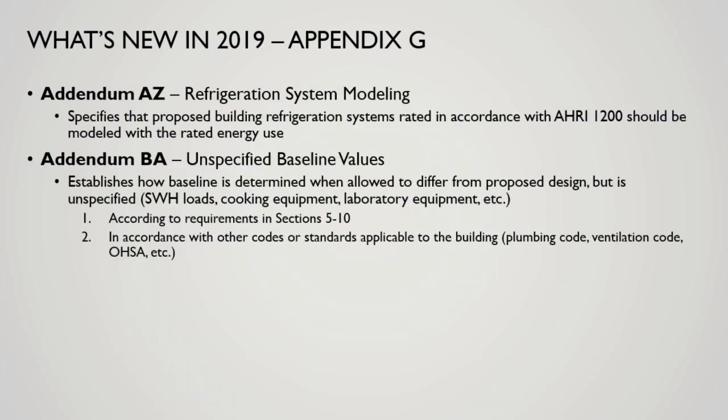Addendum AZ provides some rules for commercial refrigeration system modeling. It basically tells you that if you have a proposed building refrigeration system that's rated in accordance with the HRI standard 1200, the energy use should be modeled in accordance with that rating standard.